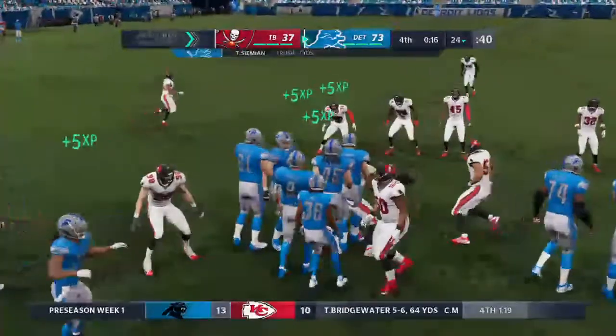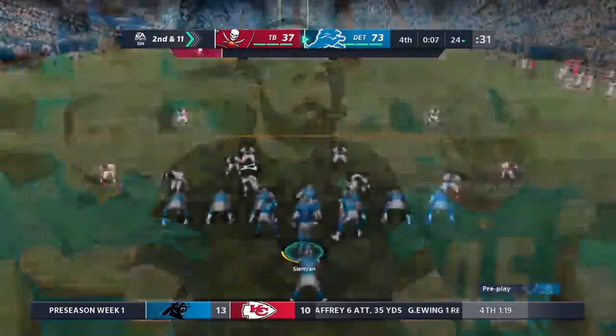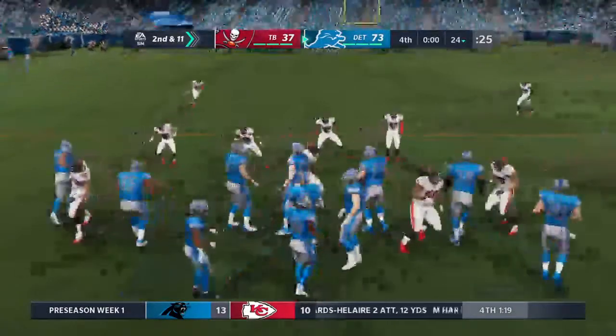And they take a knee. Simeon on the keeper. It's a loss of a yard. Brings up 2nd and 11 at the 24-yard line. And they will take a knee here.